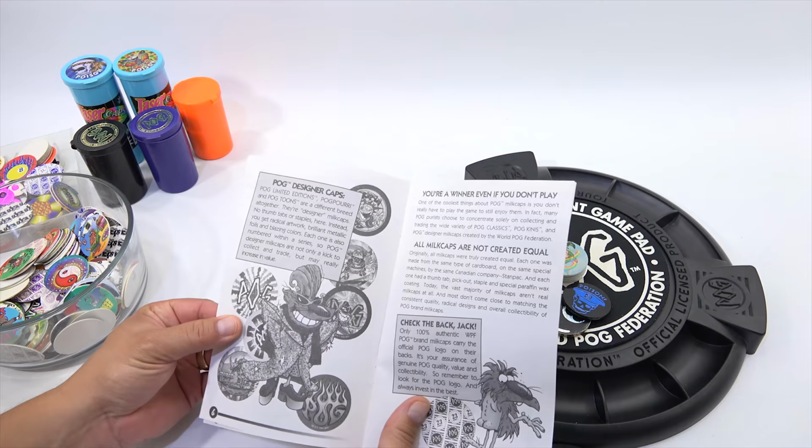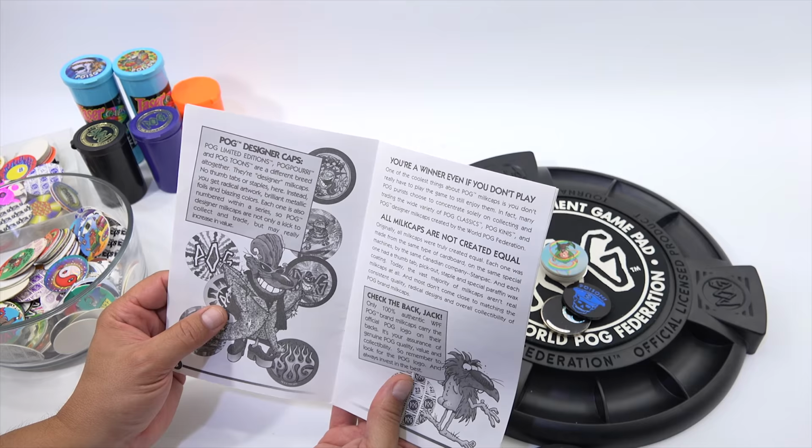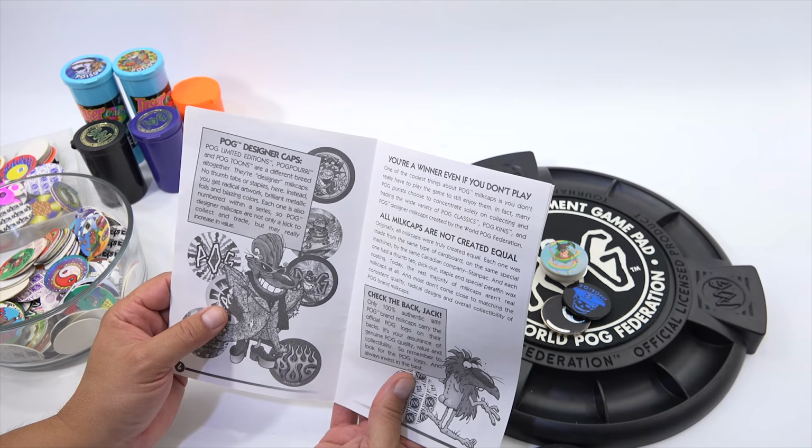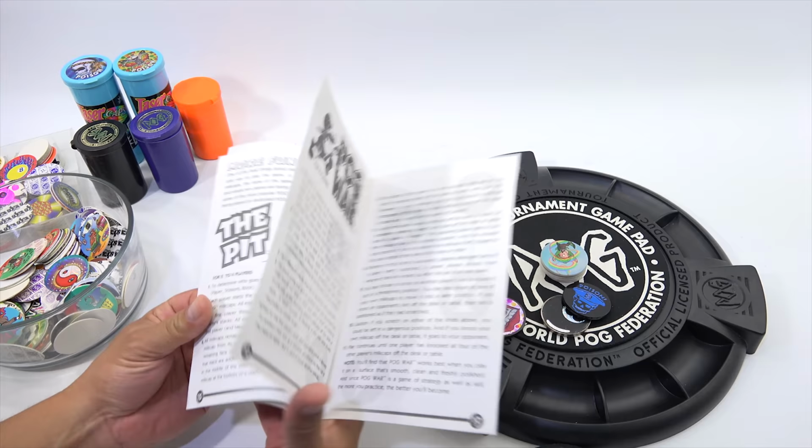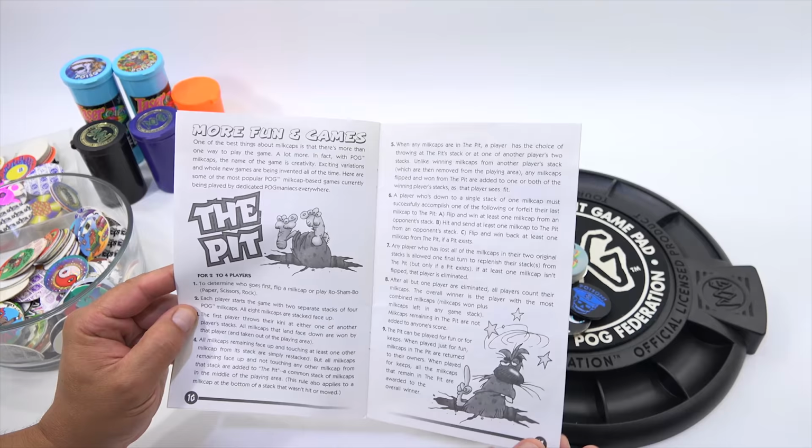One of the coolest things about POG milk caps is you don't really have to play the game to still enjoy them. In fact, many POG purists choose to concentrate solely on collecting and trading the wide variety of POG classics, POG Kinis, and POG designer milk caps created by the World POG Federation. Remember, check the back. The traditional rules, so this is kind of a repeat. POG baseball, that is a repeat. More fun and games. Okay, the pit. Okay, so I'll let you figure that out.